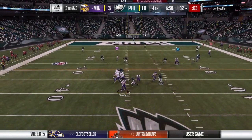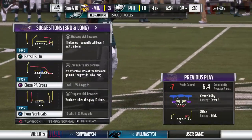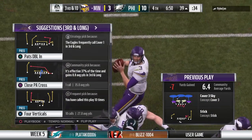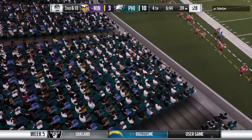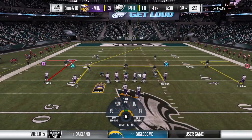Throwing again is Simeon. And down he goes. They sack him back right around the 41-yard line. Nigel Bradham in there to bring him down for a loss of 7. Big play coming up. Here's 3rd and 10. I would expect to see some pressure here.